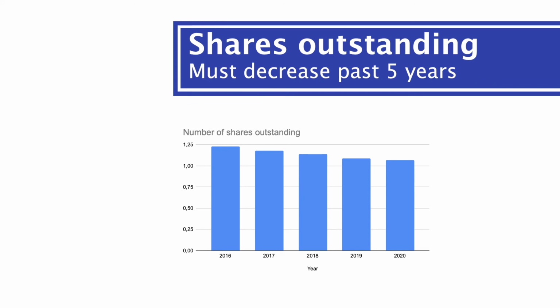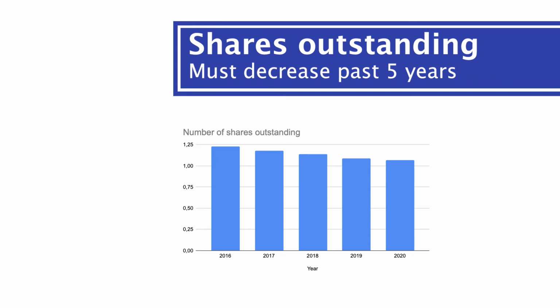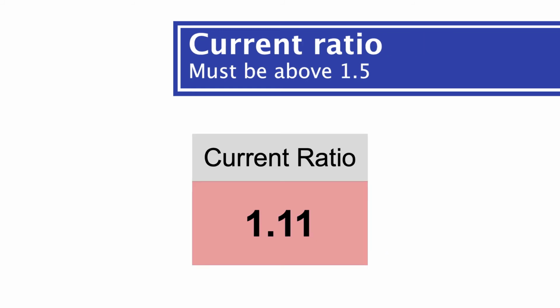Home Depot is buying back shares in the past 5 years, so it's a check mark. For these type of companies you shouldn't expect any less. I think that any company of this age needs to buy back shares in order to create value for the investor.